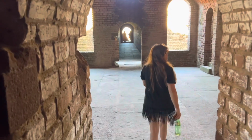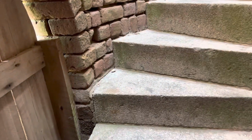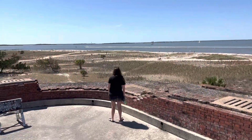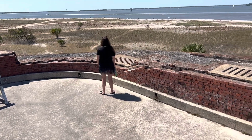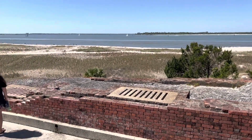Ooh. Another spiral staircase. That's another staircase, guys. These stairs are solid looking marble. Look at the staircase though. Like touring an old castle. This is what's at the top. Beautiful out there. Just so pretty.